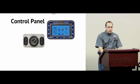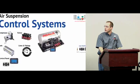Two different types of controls we use. You can do a simple analog control panel, or you can do a digital controller. This digital controller, I think we talk about it a little bit in a minute.